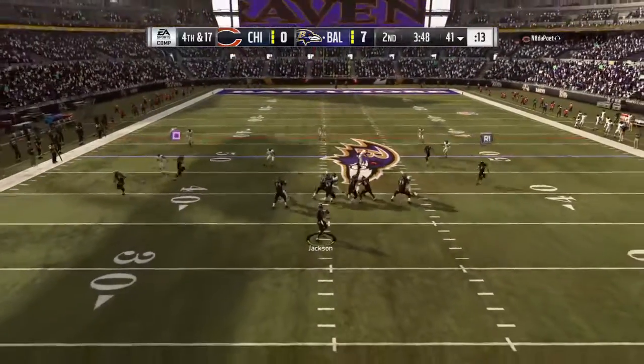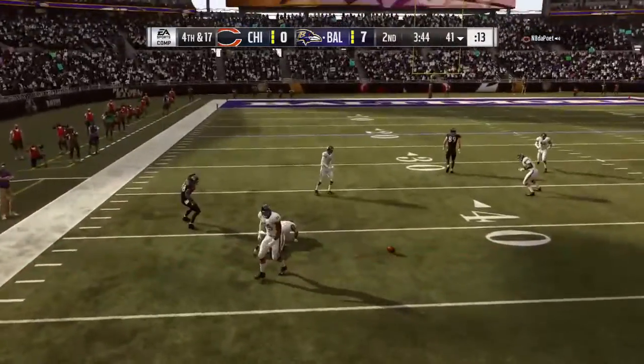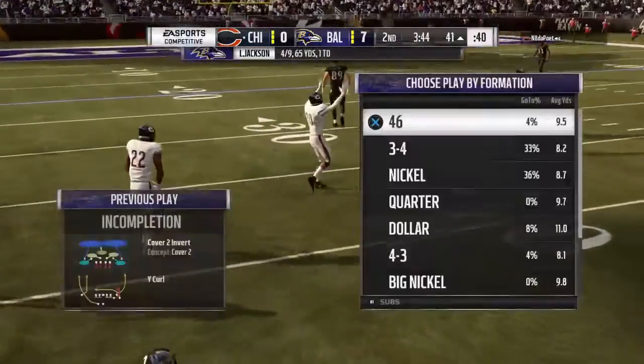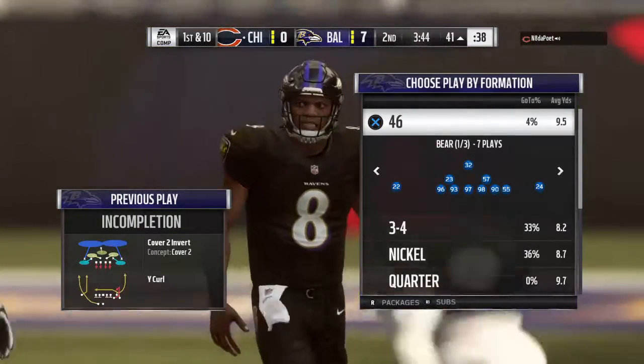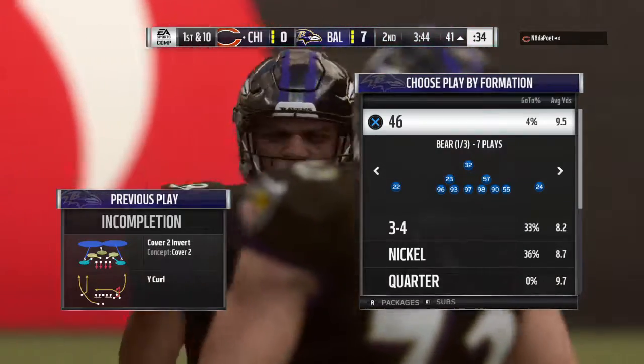They'll indeed go for it with Jackson. And it is incomplete. Boy, a real head scratcher there. And the Bears are going to get the football back, and they're going to get it in great field position.